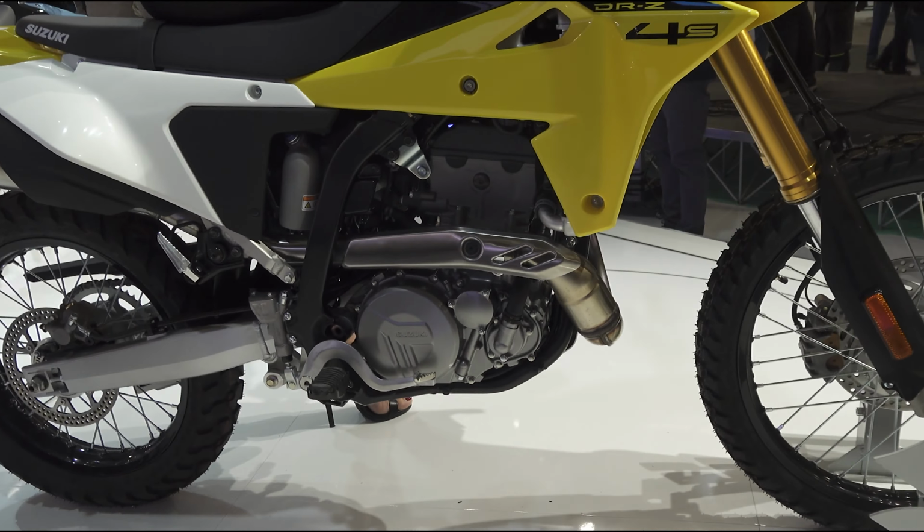Just having a look down the left side of the bike, as you can see, it's still very easy to work on. It's got that exhaust at the front. I'm guessing the cat is probably embedded within that chunk up there. Looks like it's got LED turn signals as well.